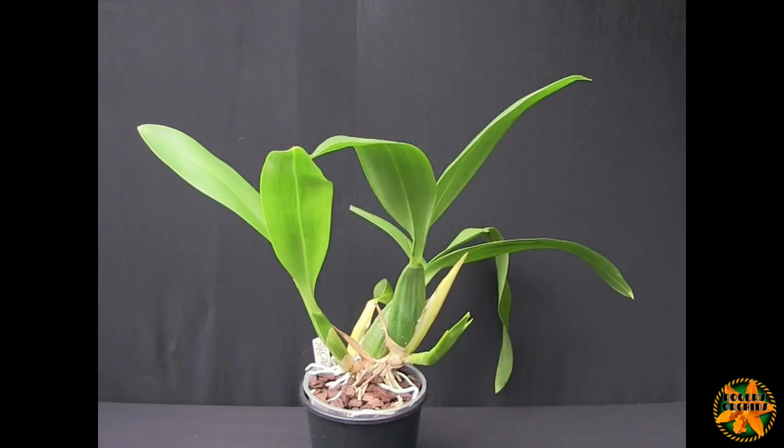It did have a good root system in the pot, which it had produced, which I was very pleased about, and growth in two directions, with the potential for two spikes further down the line, but they would be staggered on the grounds that the growths are quite far apart. They probably got about a month between them.